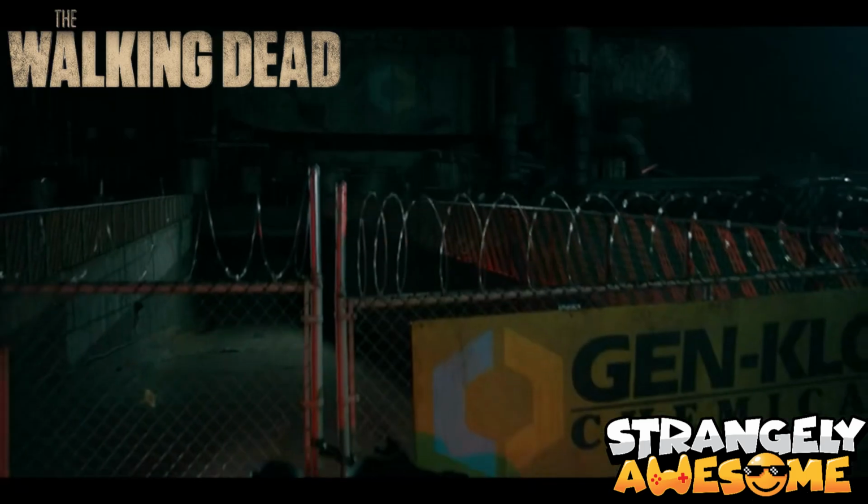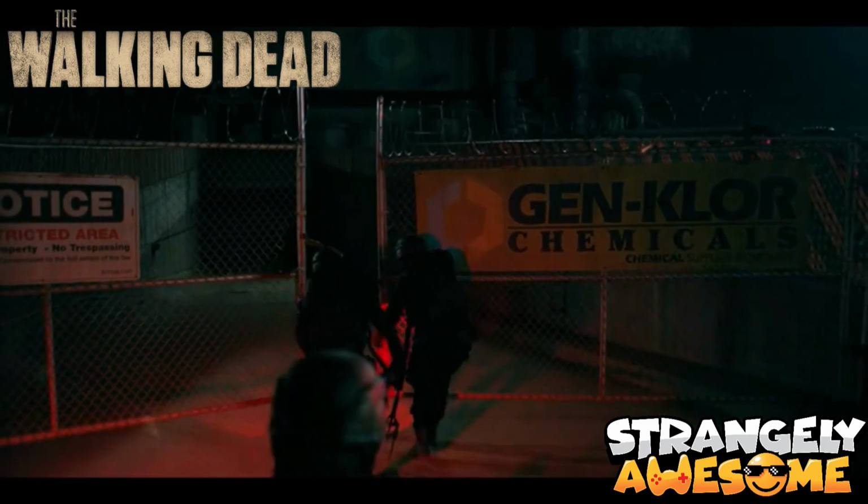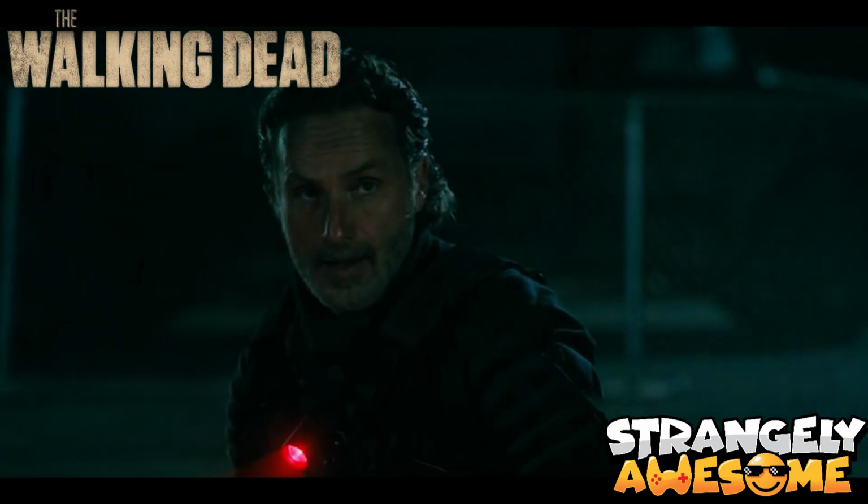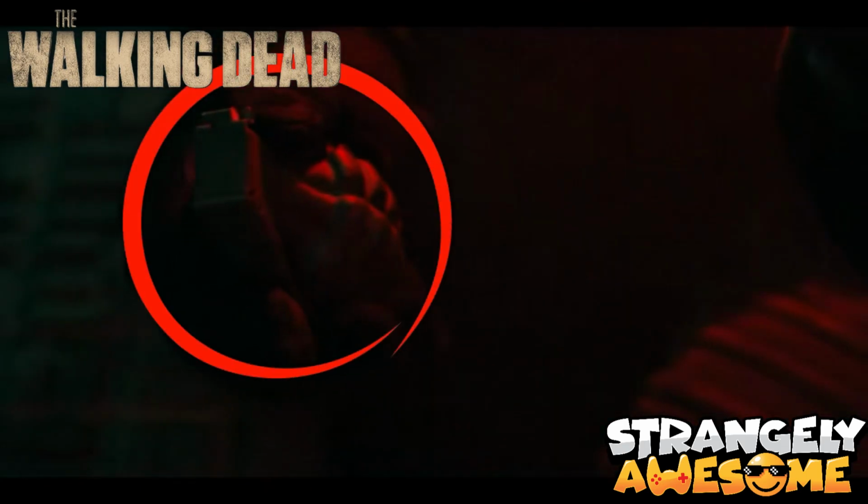In the first episode of The Ones Who Live, Rick again is about to use grenades to escape control. This time it's through the CRM, as he is attempting to escape before Pearl and a young survivor cause him to stay.